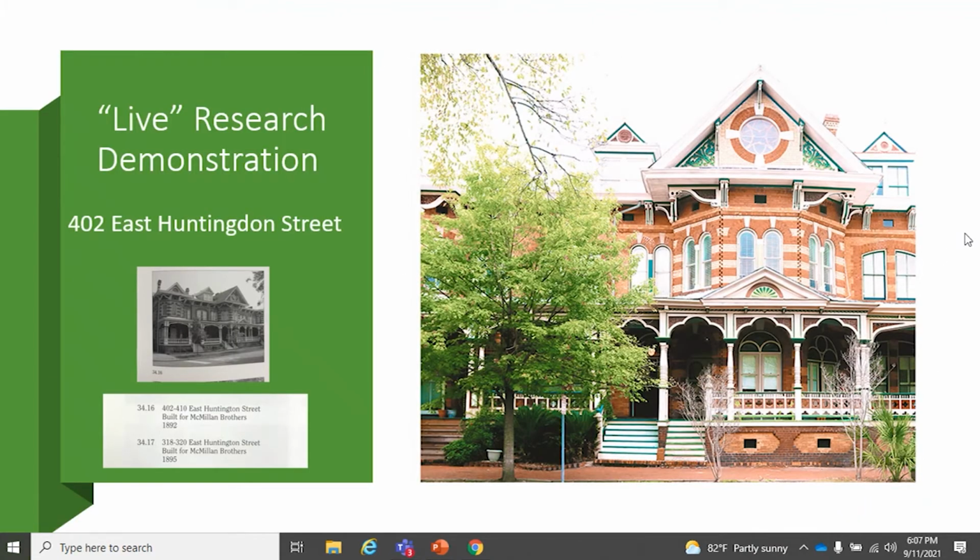So with that in mind, we are going to switch gears a little bit, kind of hopefully sum it up, put all the pieces together. I'm going to do a little research demonstration on 402 East Huntington Street. I hope the residents aren't watching and think that it's creepy. I just happen to really love driving by this building, so I thought, hey, I'd love to find out a little bit more about it.